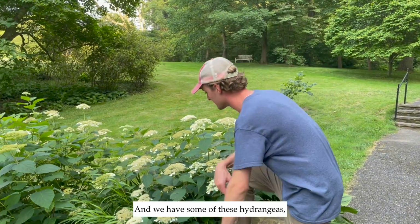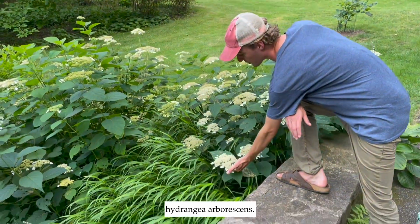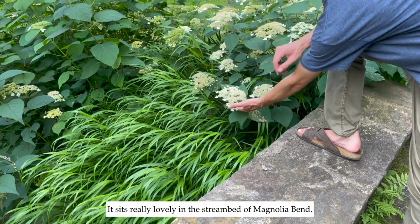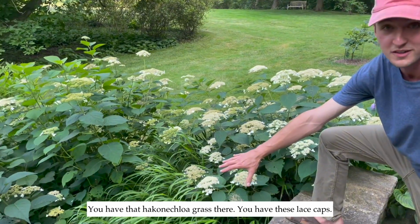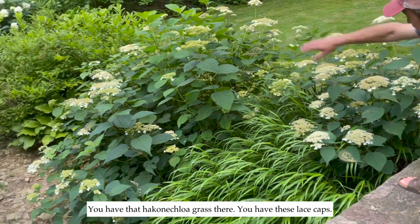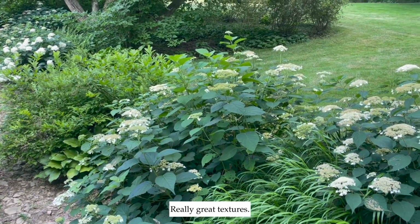And we have some of these hydrangeas, Hydrangea arborescens. There's a little bee poking in there. It sits really lovely in the stream bed of the Magnolia Bend. You have that Hakonechloa grass there. You have these lace caps. Really great textures.